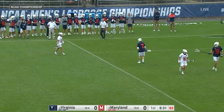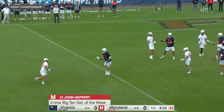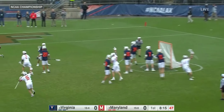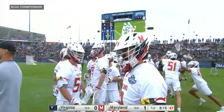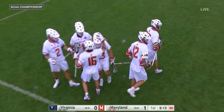With guys like Grayson Soliday, those are question marks for the Cavaliers earlier in the season. Now they're becoming answers. Here's Kyle Long, the dangerous passer as a midfielder. Plays it behind Daniel Maltz, the first goal of this NCAA championship. This is a big deal for Maryland.